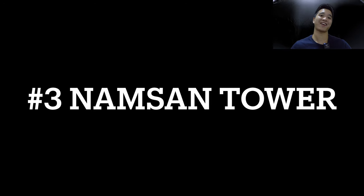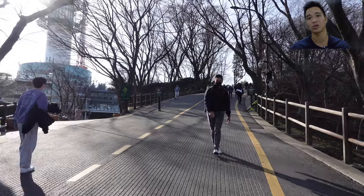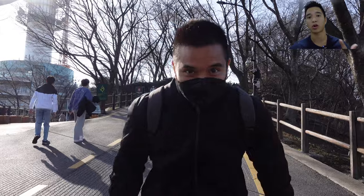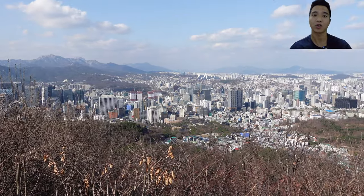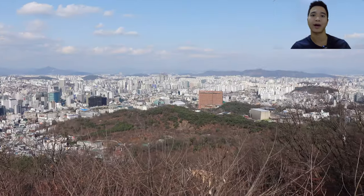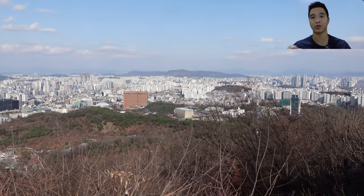Next up is the famous Namsan Tower, also called N-Seoul Tower, which provides TV and radio broadcasting in Seoul. It is located on the Namsan Mountain, therefore the name. Going up the mountain is a very enjoyable hike, with amazing views over the city as a reward.